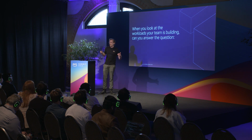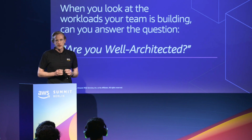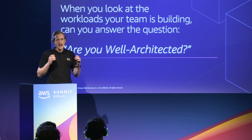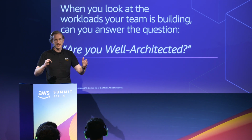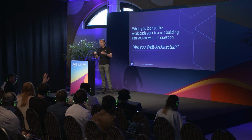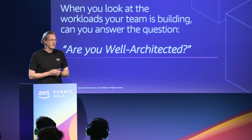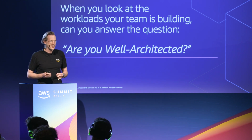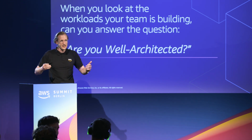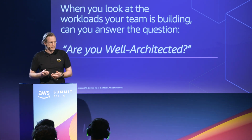So, first question I want to ask everyone. When you look at your workloads that you're building in the cloud, can you answer the question, are you well architected? Quick show of hands, are you well architected? Okay, I see two hands. Well, I think the first issue with this question might be, what does it even mean to be well architected? How do you know what best practices there are? And if you're following them, how do you measure your workloads? How do you improve them?